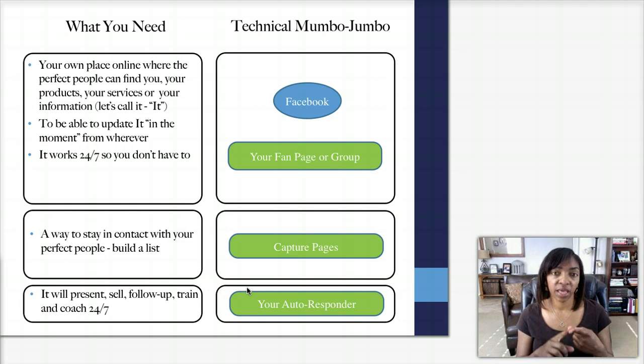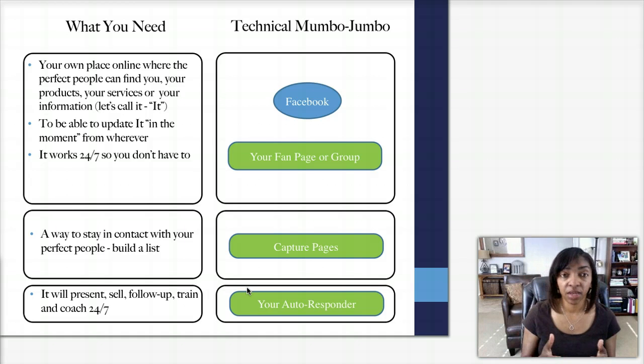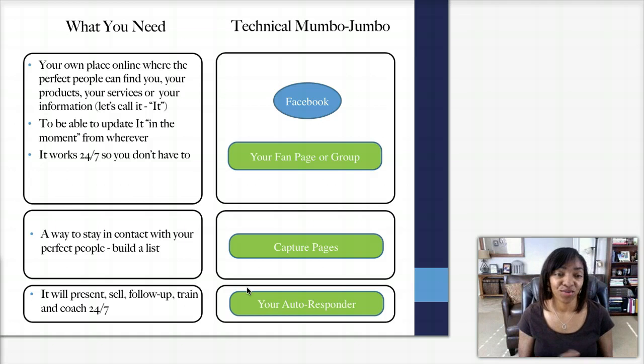Remember, you need a place for people to find you so that you can impress them and share your content. You're going to need a way to capture their information, and you're going to need to be able to stay in touch with them, to tell them about all that you have to offer, and to offer your products and services to them. So I hope that this overview has been helpful for you.